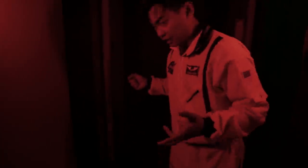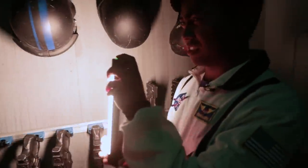Whoa, I can't see anything. Okay, all right, so the lights, wait, where's the little boy? All right, first of all, let's try to find some kind of flashlight or something. I'm pretty sure there's some kind of light. Is this a light right here? It is. Come on, how do you turn this on? Oh, there it is. Ooh, that's bright.